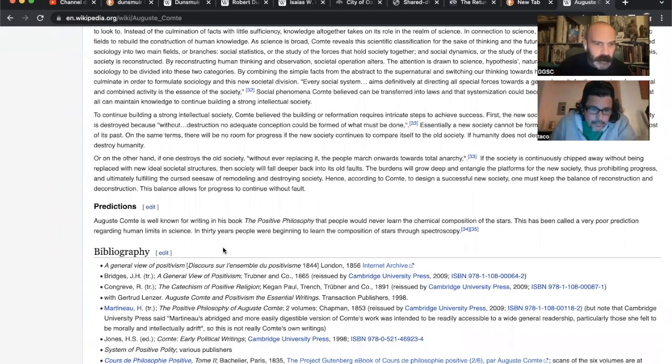Prediction. Auguste Comte is well known for writing in his book, The Positive Philosophy, that people could never learn the chemical composition of the stars. This has been called a very poor prediction regarding human limits in science. In 30 years, people were beginning to learn the composition of the stars through spectroscopy.